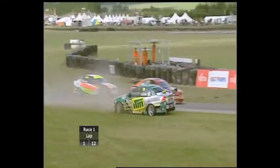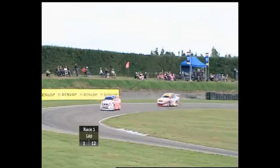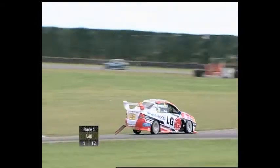Eddie Bell, Andy Anderson going around in the ITM Holden. Well, it's been an eventful first couple of corners. Anderson trying to get it gathered back up. Manuel leads from Angus Fogg. Foggy was lucky. He's trailing a rear bumper balance. He was lucky not to turn himself around off that exit curb from 2.